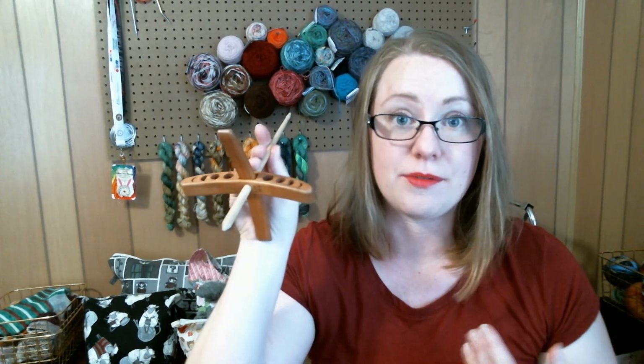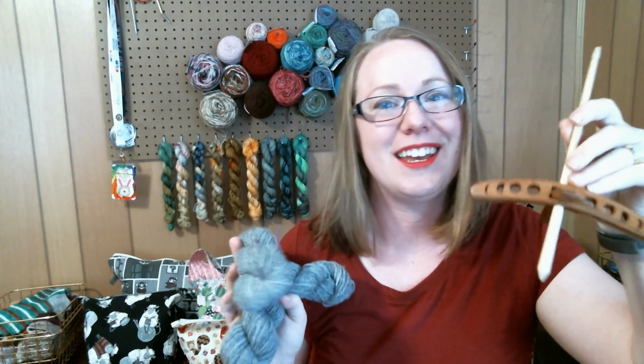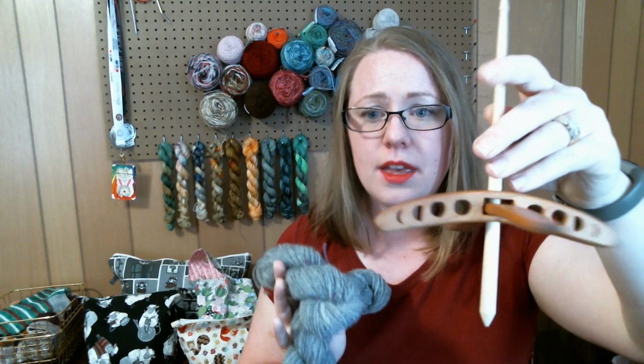Anyway, let's see if I can figure this out. So what I am going to do, since I have 2 ounces of this particular fiber left, is I'm going to separate that into 2 separate ounces and try to get through the rest of it again. So, yeah. But I did not want to start that before showing you guys the empty drop spindle and to show off this beautiful woodworking that Jerry Brock has done. So, yeah.